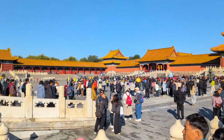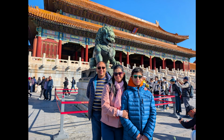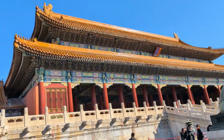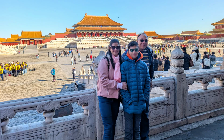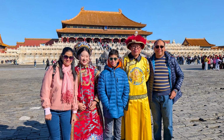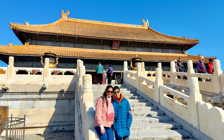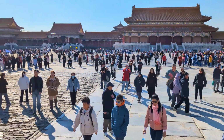Forbidden City. The Forbidden City is the imperial palace complex in central Beijing, which served as the home of emperors and was a ceremonial and political center of the Chinese government for nearly 500 years. Why is it a forbidden city? Because the common people were not allowed to enter this royal palace.